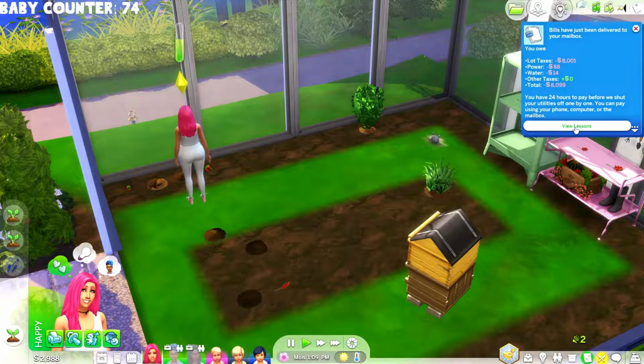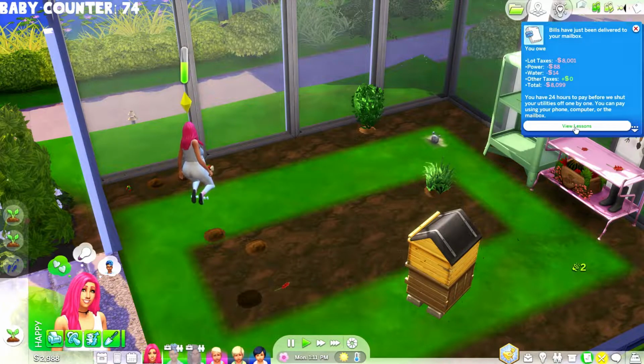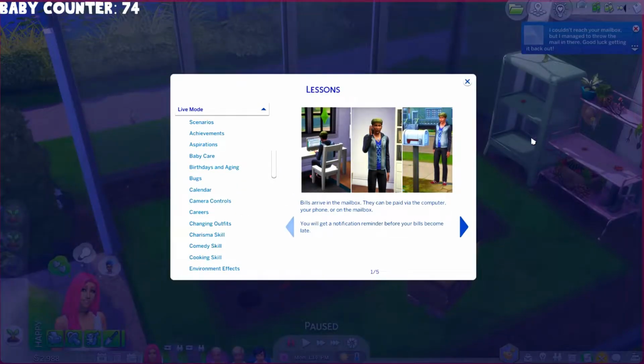Your bills have just been delivered to your mailbox. You owe $8,000.99. You have 24 hours to pay.